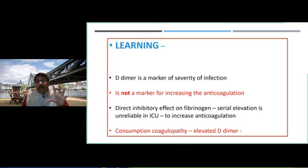So the fibrin degradation products are going to be there, and these patients, if you start giving heparin or any anticoagulation, they will bleed. That is possibly the reason why an elevation of D-dimer may not be a reliable marker. So you have to go for other scores like the ISTH scores. Anybody who's sick in the ICU, I think you have to be monitoring these patients much more carefully.